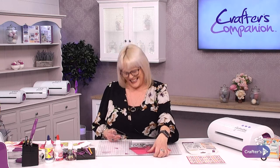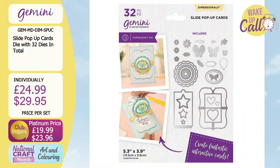Now, shall we have a look at our sliding pop-up card, guys? Because this is what we're going to be having a look at in a minute. You're going to get 32 dies in total here, $24.99 or $29.95. Price is, of course, for the set. Platinum price is $19.99 or $23.96. In those 32 elements, you do have the slide and pop-up mechanism, but you have got an incredible amount of dies that you can get.